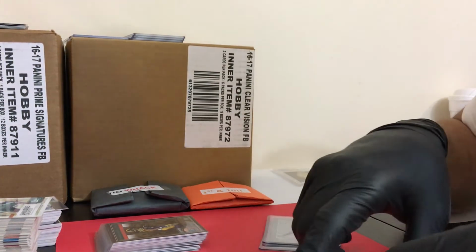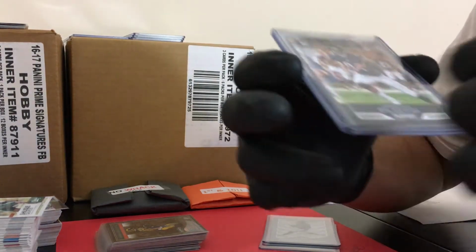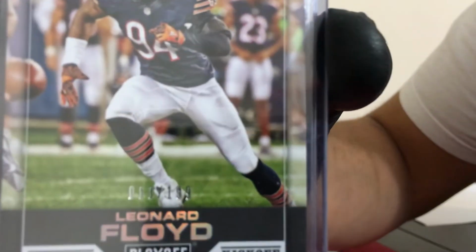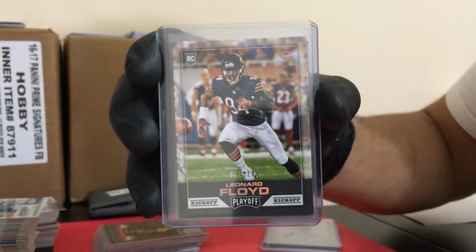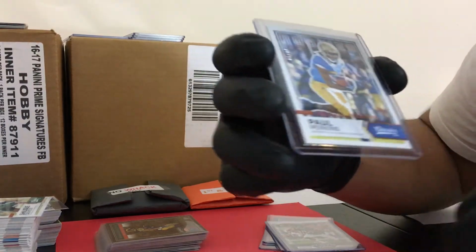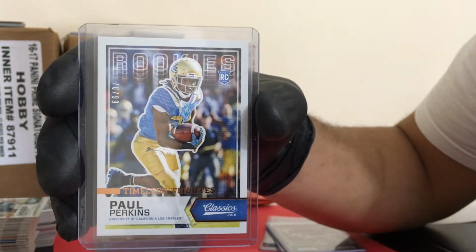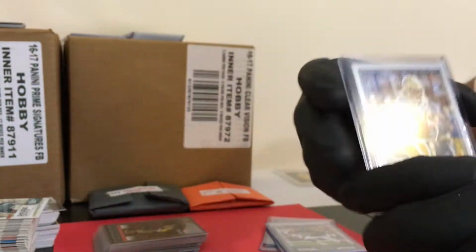All right, now let's get to some of the numbered cards. In Playoff, we received an 88 of 199, a Leonard Floyd rookie card. 88 of 199. Okay, that's it for the Bears. We also received a Timeless Tributes Paul Perkins, numbered 70 out of 99. Paul Perkins will be going out to the Giants there.